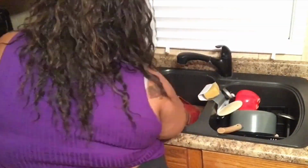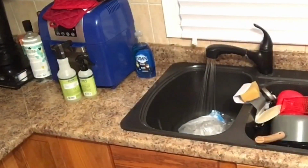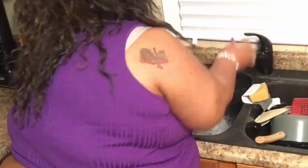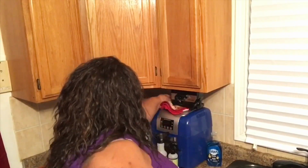So I'm just cleaning up my mess from when I opened up all the cookies and packages and stuff. And I'm just going to dispose of this real quick. Also, I had pulled a big bag of ice out of the freezer because it's been in there a couple months and it's just taking up space. So I'm trying to let that melt. And I'm just putting away the dishes that were in the sink. And there's the red container. I guess I'll just stick it in there for now.